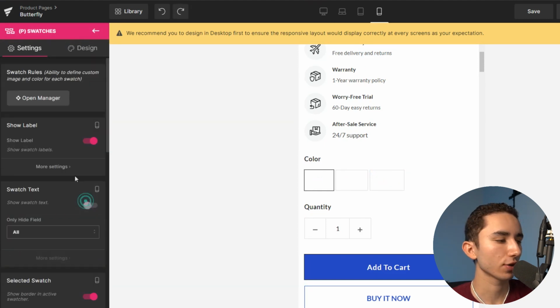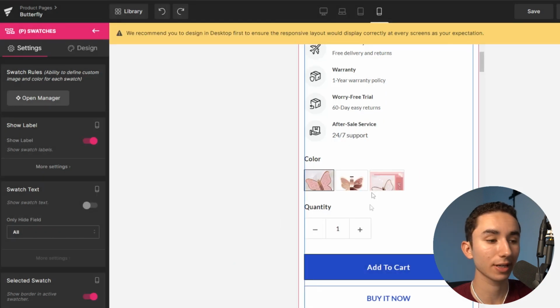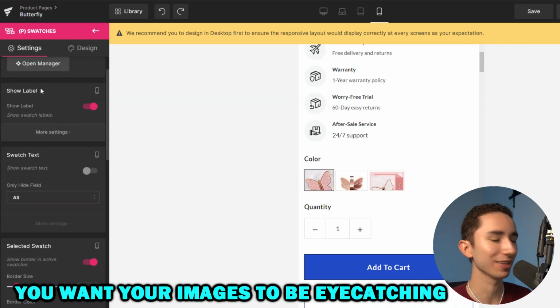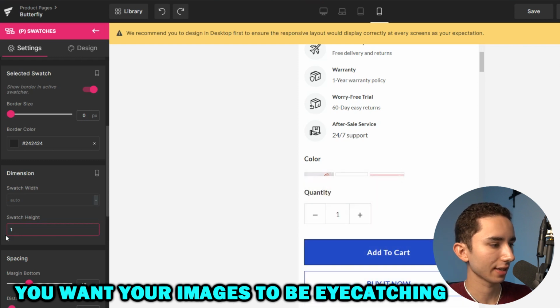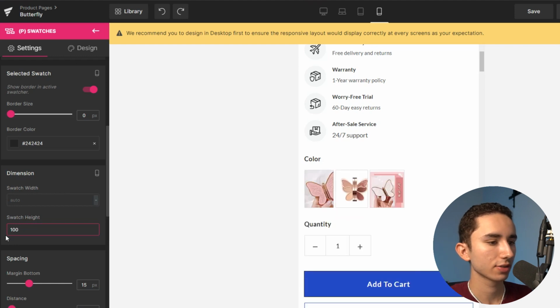So right here, we can just turn off swatch text and let's go to open manager. Let's go to colors, background, just like that, auto image source. And as we can see right here, we got our images for the different variants. Now, what I'm going to actually recommend doing is definitely try to make them a little bit bigger. So let's go to swatch height, just like that. Probably doing a 150. Okay, that's a little bit too big for me. So we just do 120. Still a little too big. So about 100.